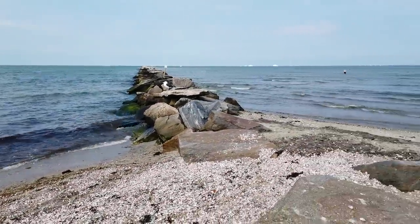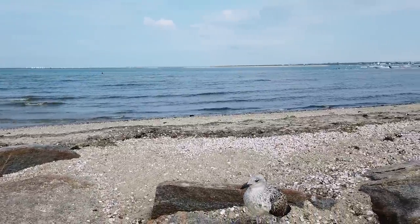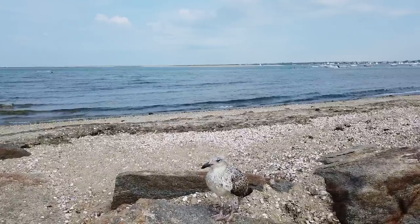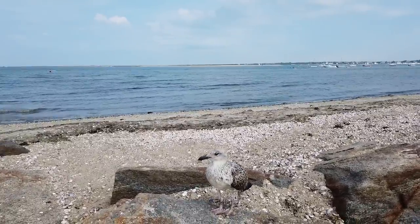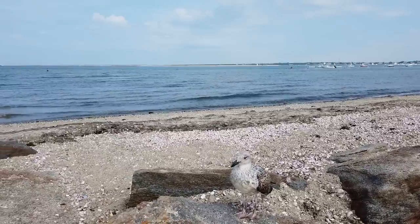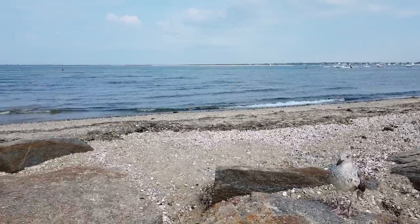Well, this seagull ain't going nowhere. He's like, girl. My girl, can you not? Girl, you want to share your rock? Can you share your rock? All right, I'm just gonna take this rock over here. That's cool. It's all good. It's all good, bro.